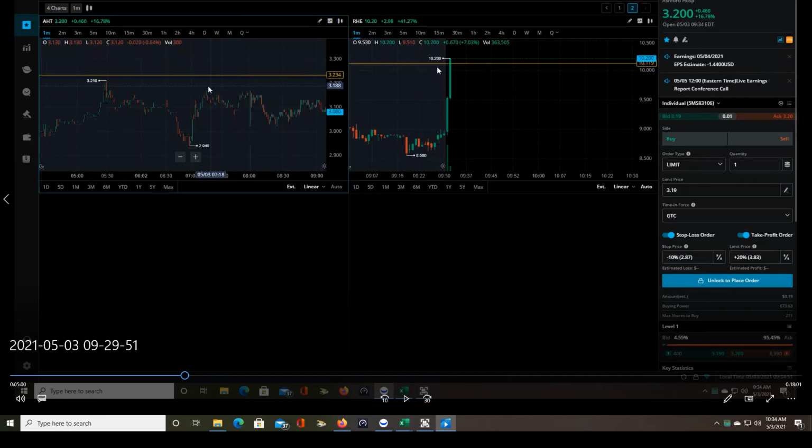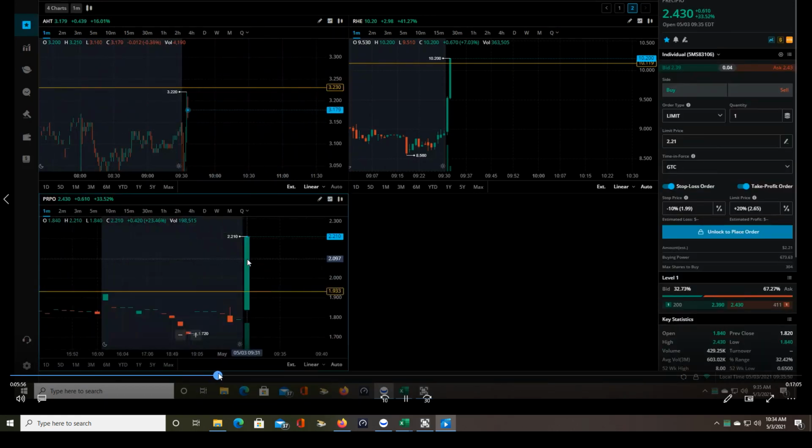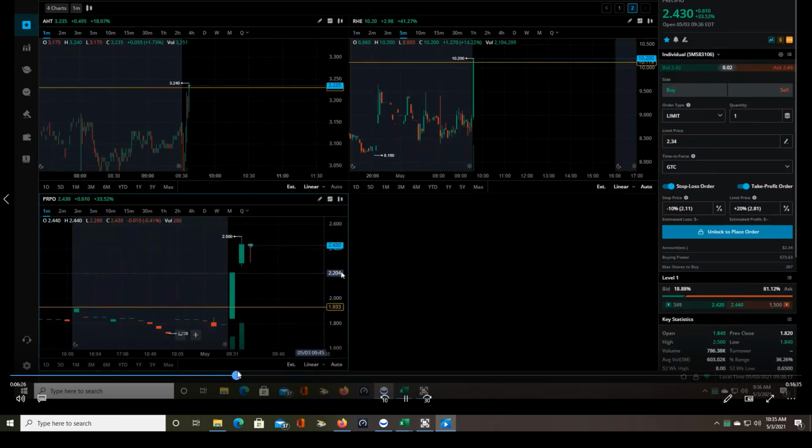So you can see RHE, that was one of the stocks that was in suspension. So it automatically goes on my list whether it's in the top 10 or not. I believe it was in the top 10. And it broke out through its previous day high. So as soon as it comes out of suspension, if it goes into a pullback, then I can get in for the next high. AHT also is trading above the previous high, and so is PRPO.